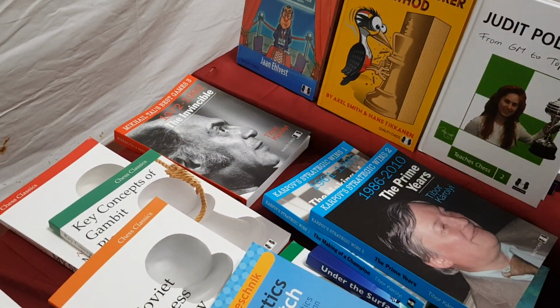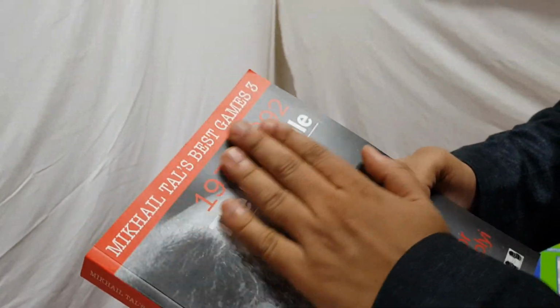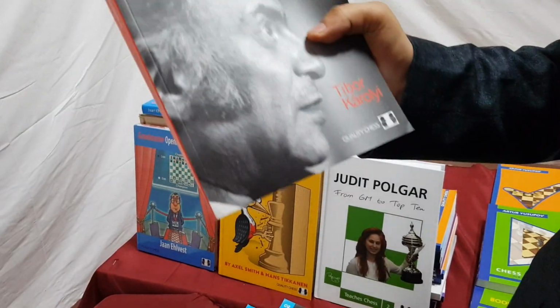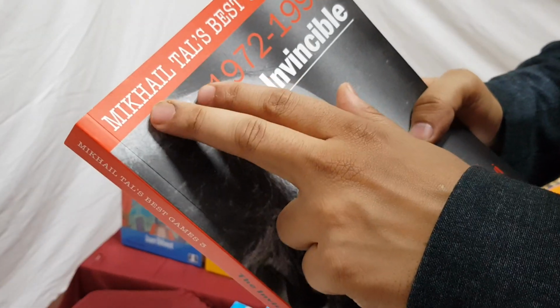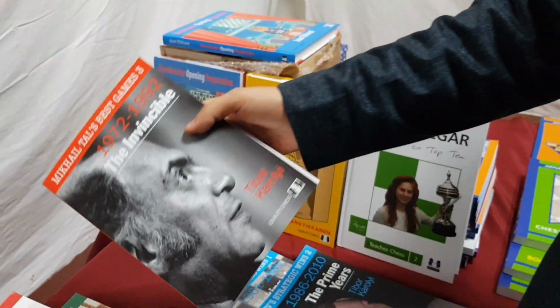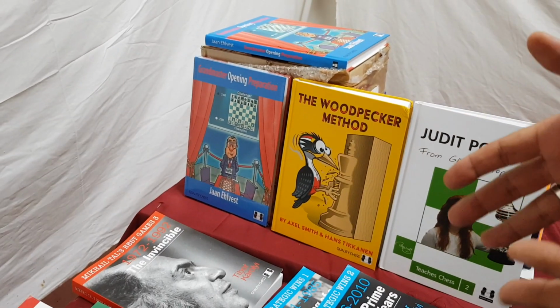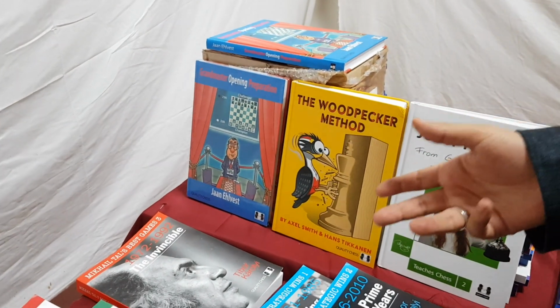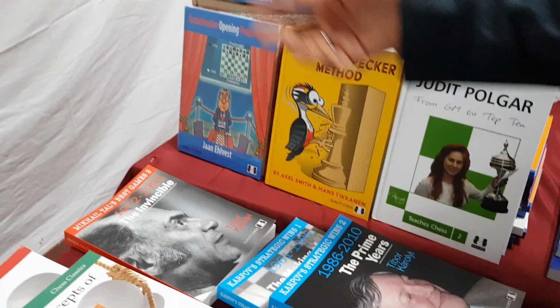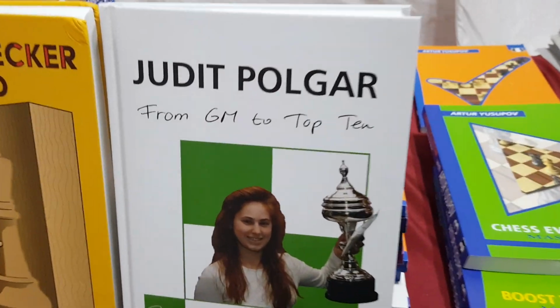And here's another book by Tibor Karolyi, which is on Mikhail Tal. In our shop, we have Mikhail Tal's Best Games Part 1 and Mikhail Tal's Best Games Part 3. Part 2 is missing, but once again, you can go to Part 1 where he became the world champion, and part 3 when he was invincible. So these are the classics.